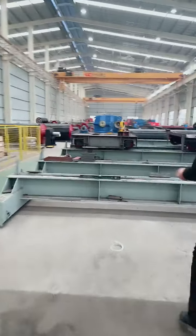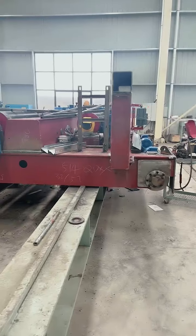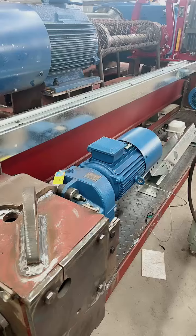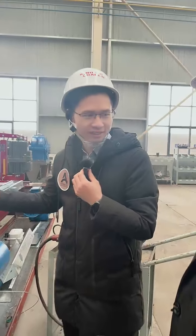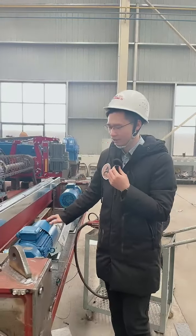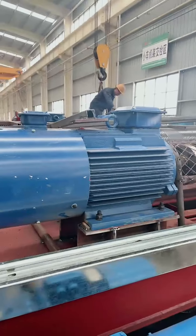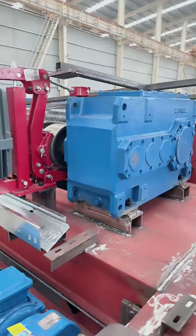We can see this area is the assembly area for the trolley, and we can have a quick view. This is the traveling motor. You can see this is the traditional design, a little different from the European design, but the quality is also very good. This is the traveling mechanism, also a 3-in-1 type. And this is the lifting: the motor, the coupling, and the reducer, and this is a Tony brand gearbox.